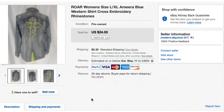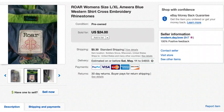Next up is a brand that my partner actually clued me into. He has picked up men's shirts in this brand before. So I came across this, which was a women's shirt, and it had a style name called Amira. The brand is called Roar. And they're all these Western shirts that are kind of colorful and blinged out. So I paid just $1 for this shirt and sold it for $24, and that took 13 days. And I'll show you the tag on that one.